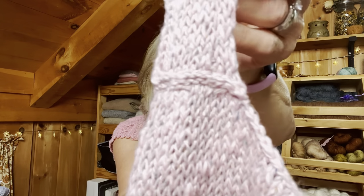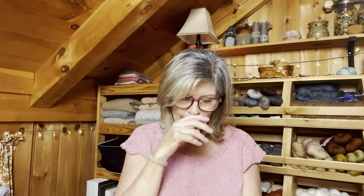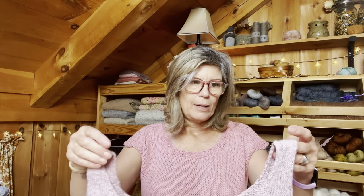I did a 3-needle bind-off and I exposed my seam because I wanted it to be exposed in the back. I absolutely loved knitting this, and I really, really loved this yarn, the experience of it. The only thing I didn't like about it was if it split, but it really didn't split that often, so I'm very happy with it.